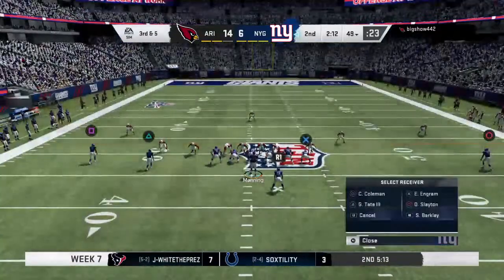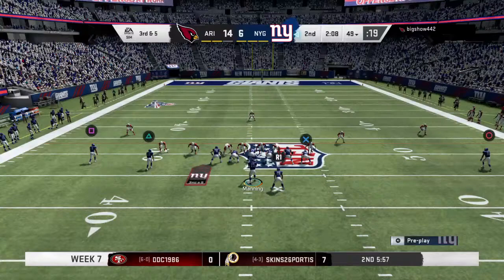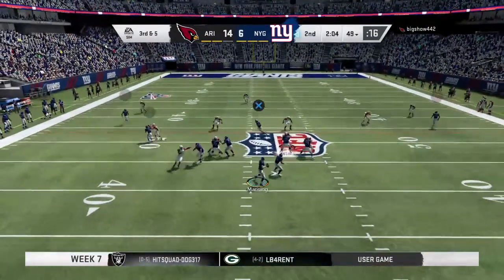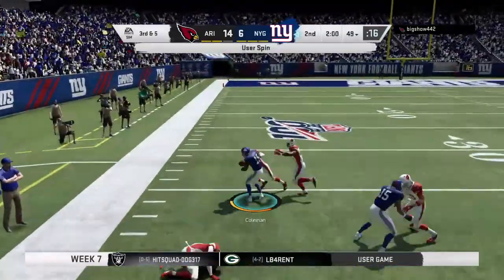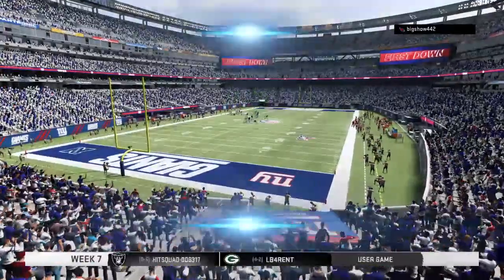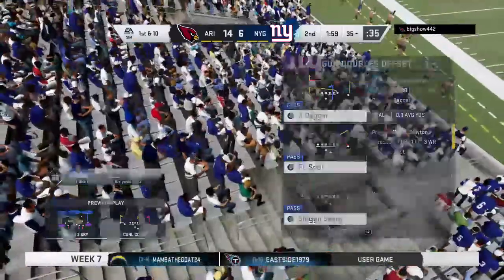The last play on the completion got them half of what they needed. Now here's a tough 3rd and 5. Again, it's Manning. This one complete to Coleman. Oh, and now he bowls him over. And he's got this down to the 35. Second quarter action with 1:59 remaining.